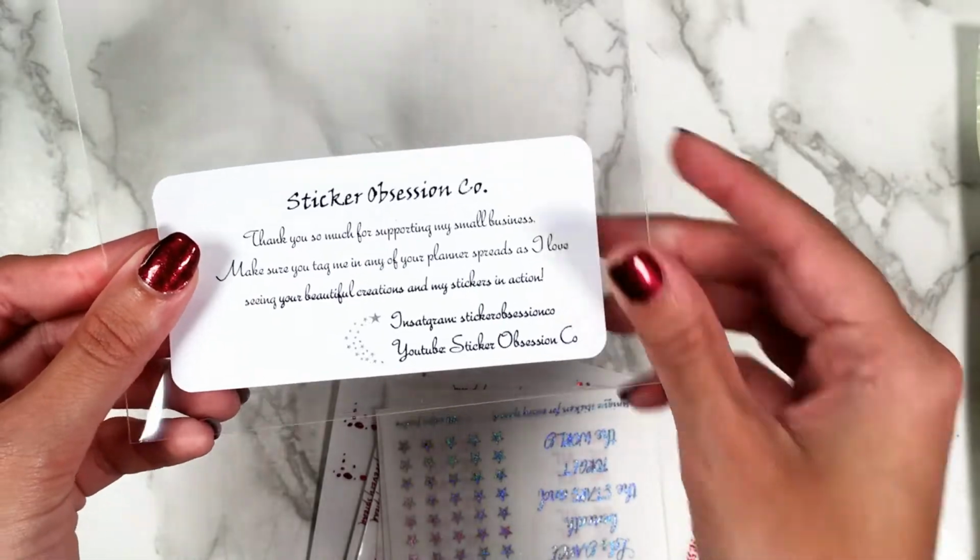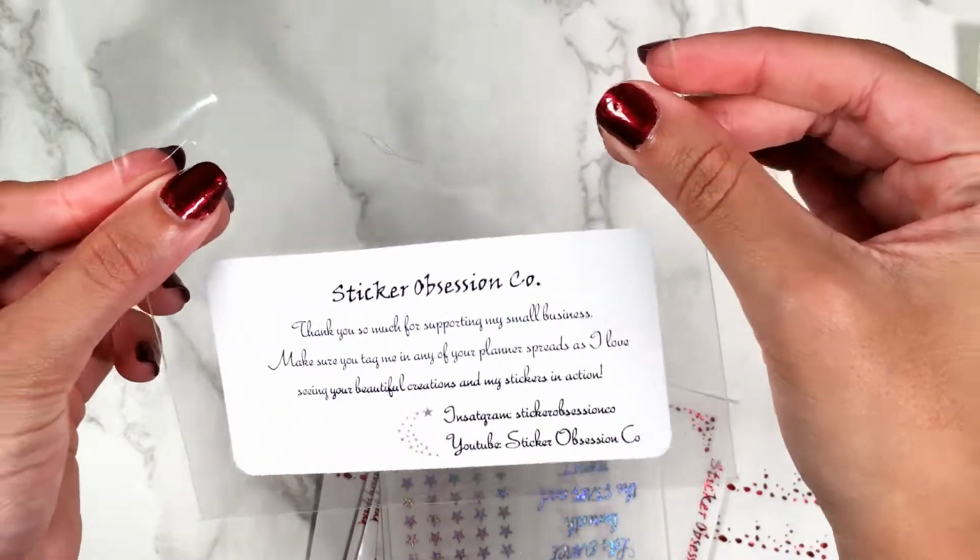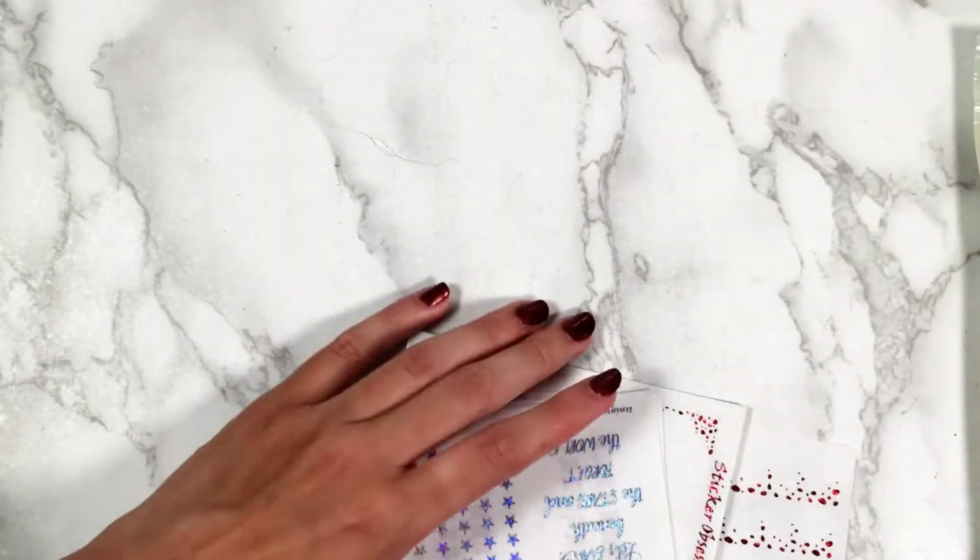So there's the little message that comes on this. This is a nice thick cello. I like this. I don't think I've gotten such a sturdy cello. Anyways, that's a little message on there.